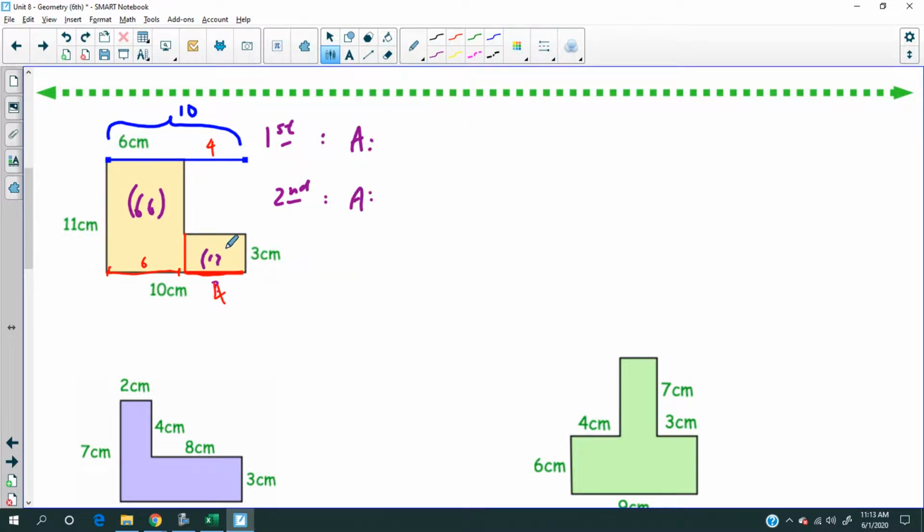4 times 3, that's 12. So the first one is 66 plus 12. All right, what is that? 78. By the way, if you have a question on doing these, let me know by the end of tomorrow. Give me specific questions. Take a screenshot and say, Mr. Ng, can you go over this question again? I'll make a video just to go over it for you guys. I don't mind, okay? But I need to know if you don't understand something, okay?